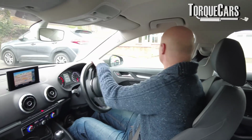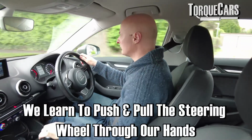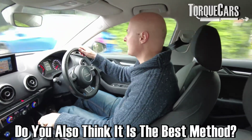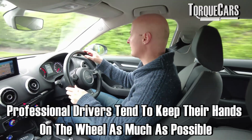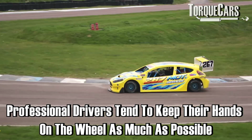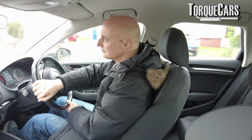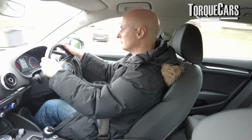So when it comes to steering, there's some important considerations. We all learn to push and pull the steering wheel through our hands. And a lot of drivers will still passionately say that the push-pull method is the best. And yet when you talk to motorsports drivers, F1 drivers, and those taking the car out on the track, they tend to keep their hands on the wheel as much as possible, effectively maintaining their grip at a fixed point on the steering wheel, usually quarter to quarter past positions.